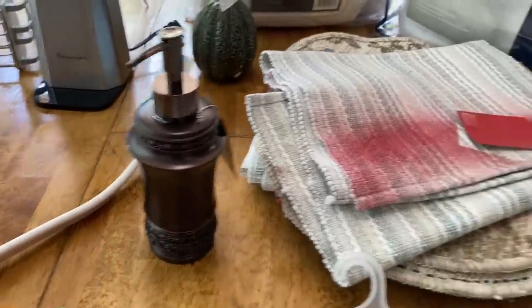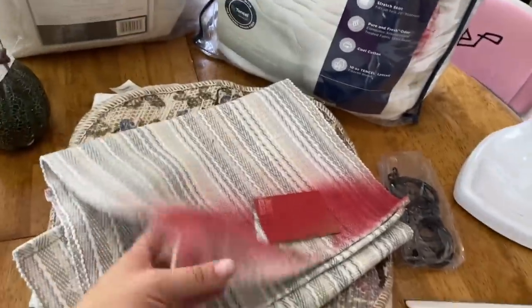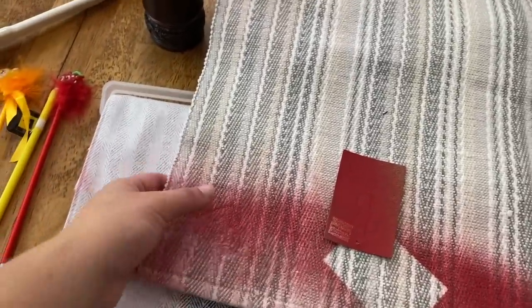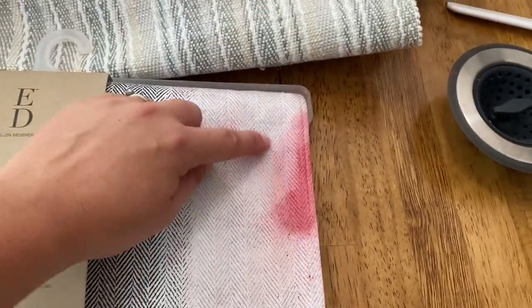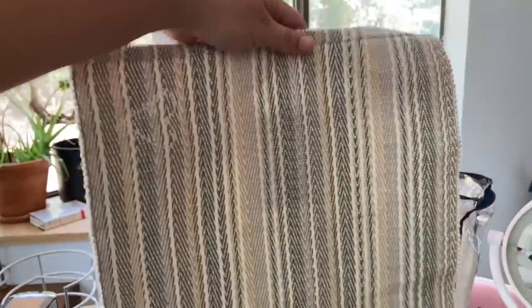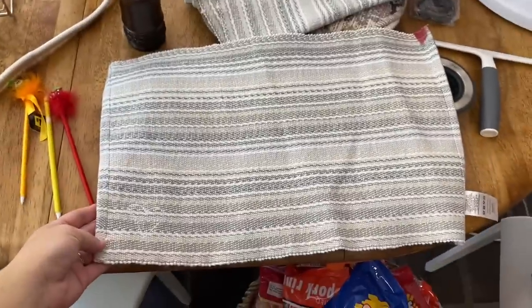So there's that. These are also Ellen DeGeneres brand. They're really, really cute on this side, but then they're all spray painted on this side. And the dish soap was not working with fabrics. I tried it on this one right here, and it pretty much just spread it around. So I don't know how to get it out of fabrics yet, but one side of these is really cute. So they possibly still could be used just on that side. That'd still be fine. Same with this one.